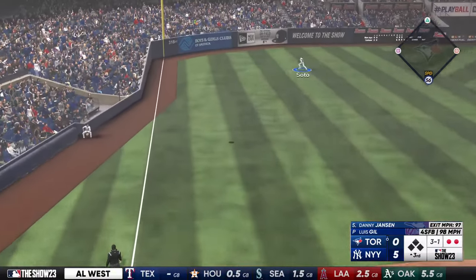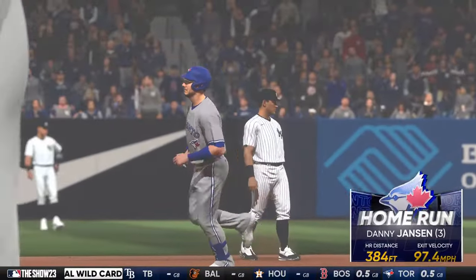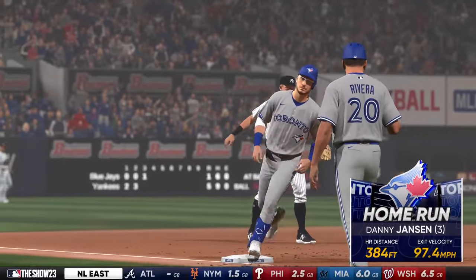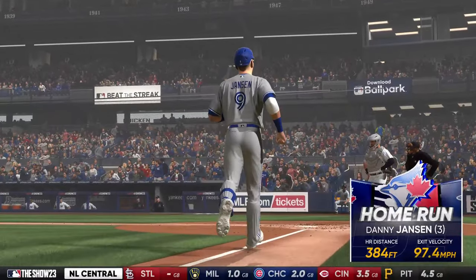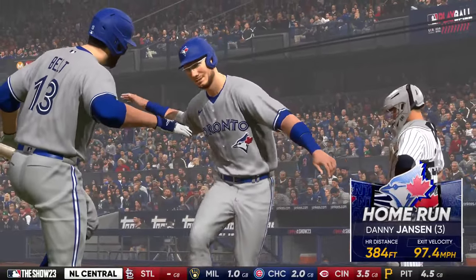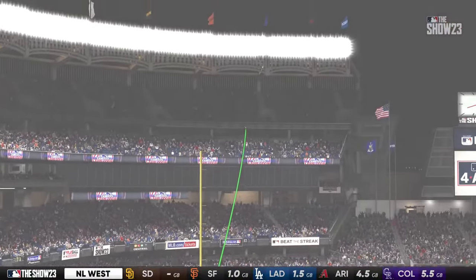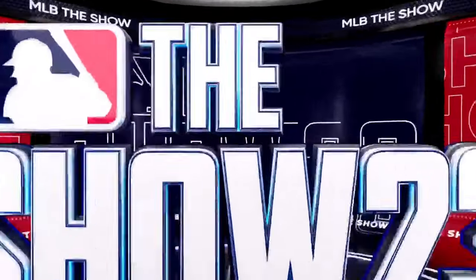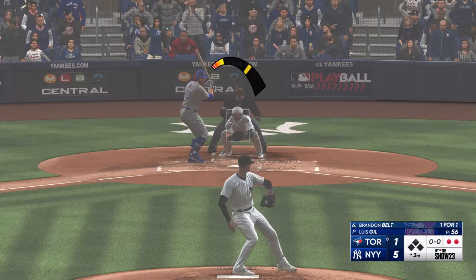Hammers that one deep left field, and forget it. He circles the bases, third home run of the season. It's 5-1. Well, I'm sure there's a big grin on his face right now, Boog. He's probably had some of those that didn't stay fair, but off the bat, it looked like it was going to bend foul. Was able to keep it in there, tucked it nicely, and he gets the jog around the bases. Good for him. Next to hit, Brandon Belt.